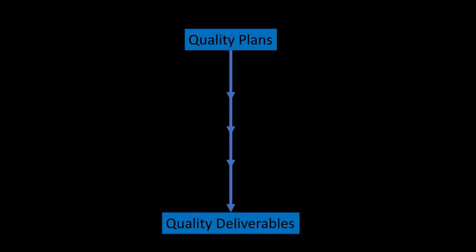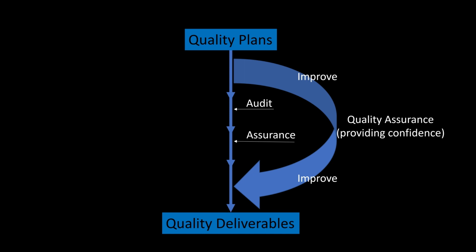So back to our diagram here, our quality plans at the top, our quality deliverables. As we go through this process, from this point of view, we are going to perform audits of some description on some kind of basis. They may not be all the time. They might be only once in a while, but we are going to perform audits and we're going to collect that assurance documentation as we go and build that. But just like with the other side, we're going to have the same thing here where whenever we've got feedback, we're going to improve our auditing processes as well as our assurance processes so that our reporting on this gets better and better as well.